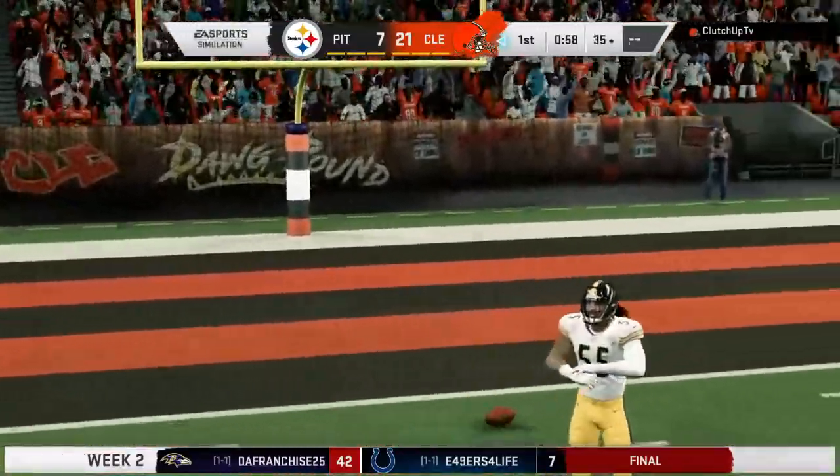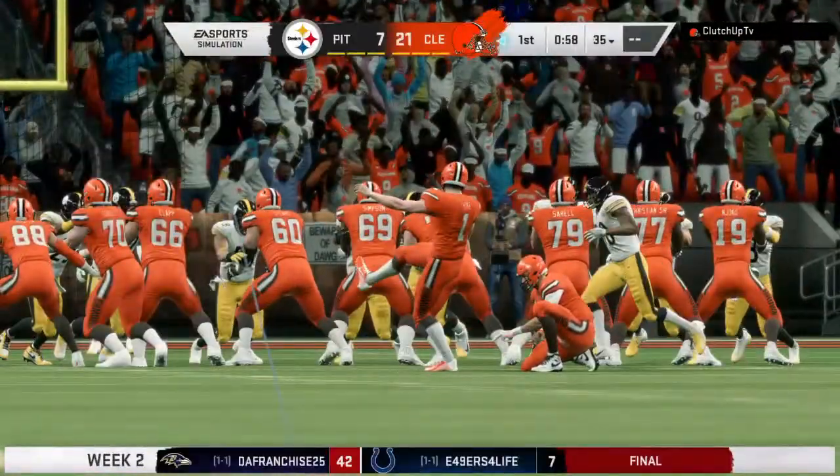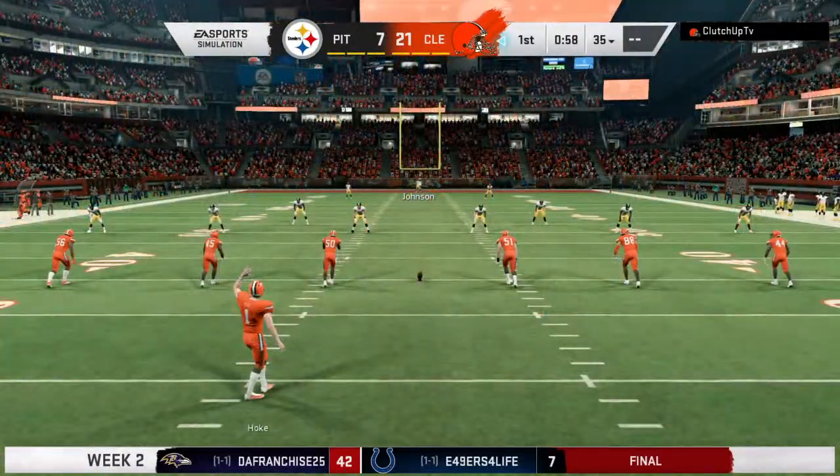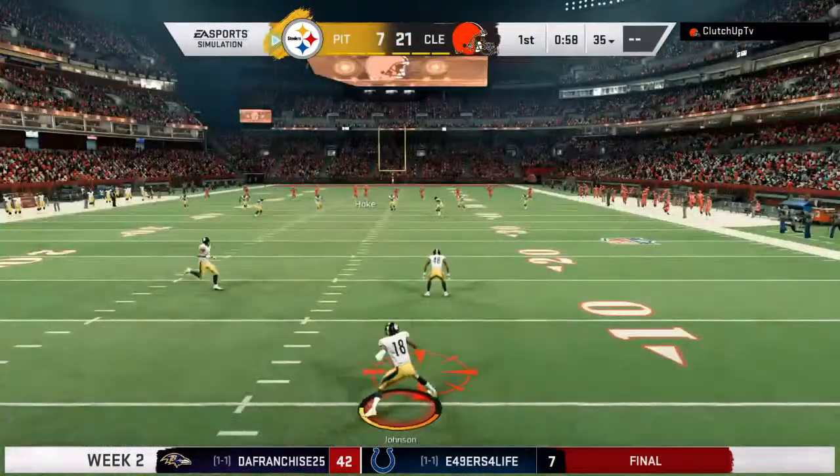And it's no good. He misses the PAT. So file that one away. Could eventually loom large here as the night progresses. So with the missed PAT in his rearview mirror, he goes back out to kick this one off.